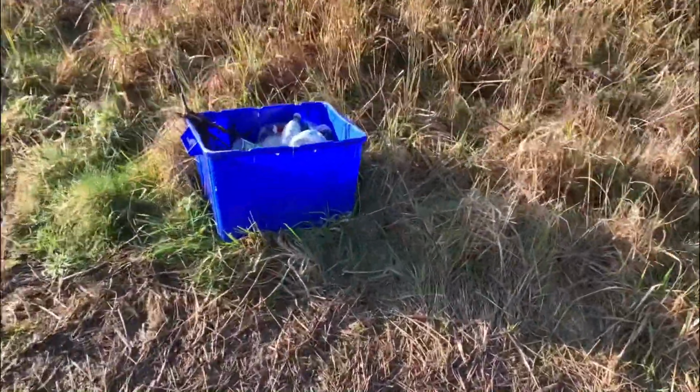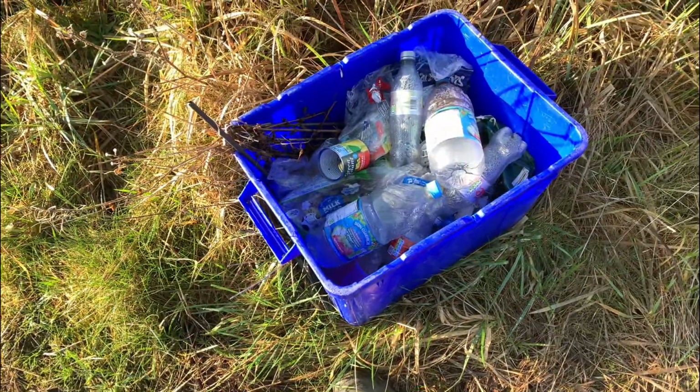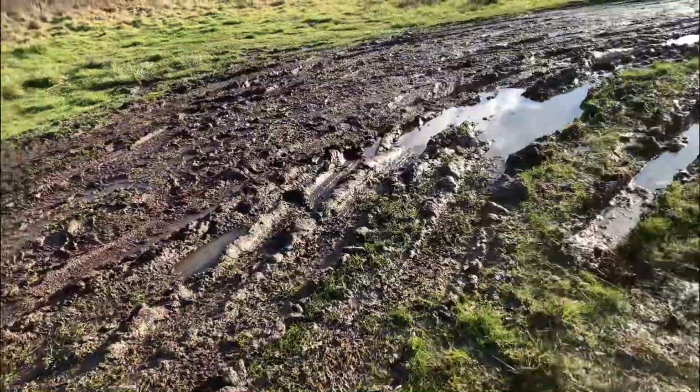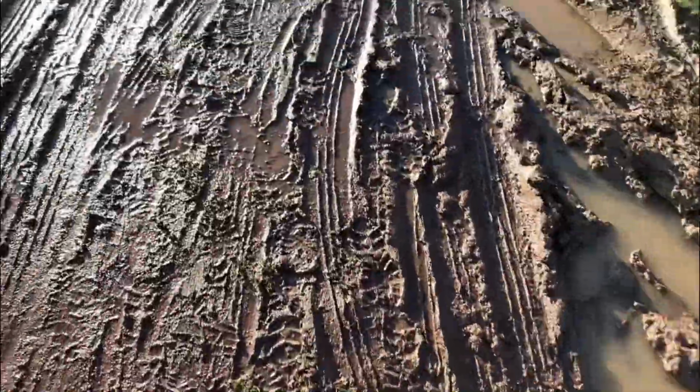Let's have a look in this thing. It's probably another bin, that. I'm not sure why that's there, but hey ho. Yeah, so all this, look, really boggy land to walk on. Would not recommend driving up here if I were you, because you'll never get out.